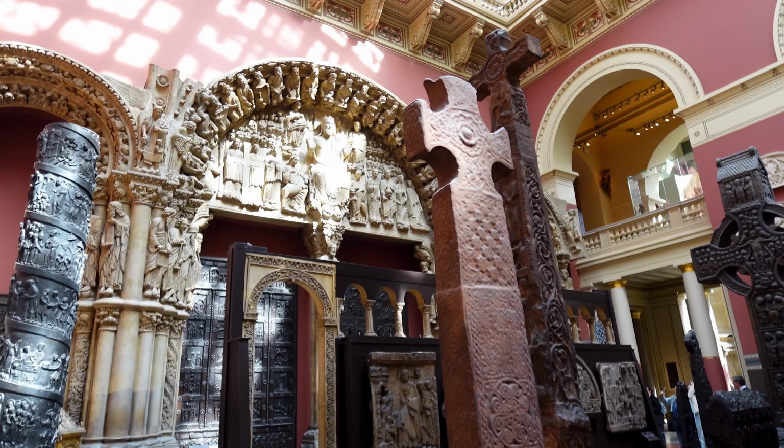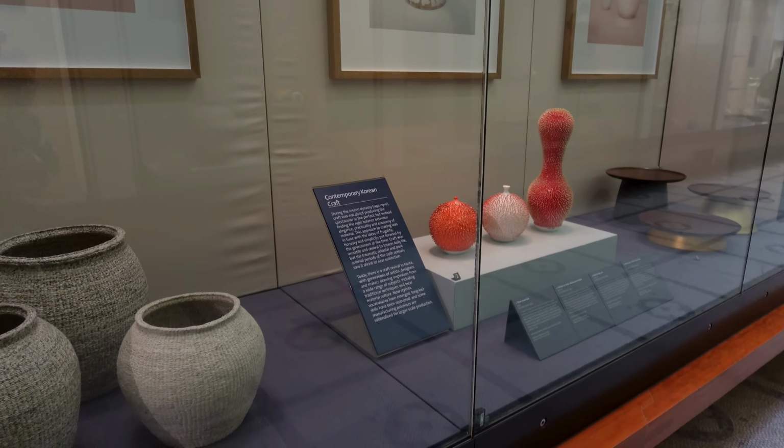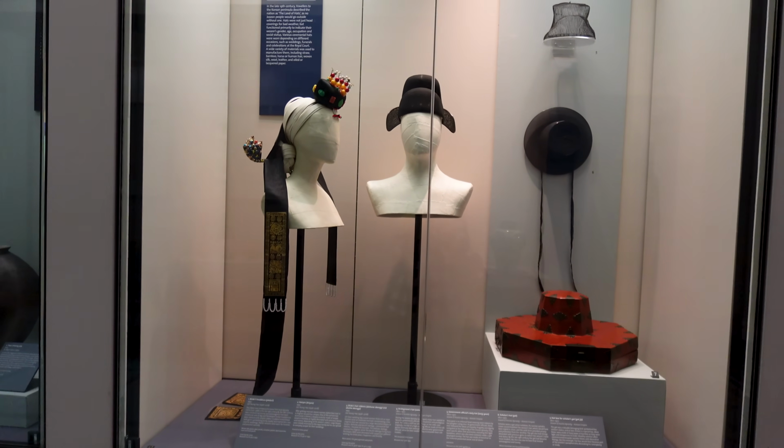Lots of inspiration to be found in this place. I don't remember there being this much. I mean, even along the corridors, contemporary Korean crafts, land of the hats.